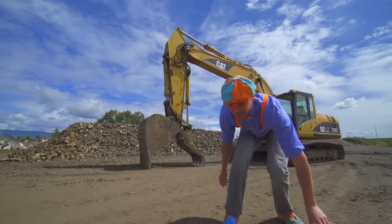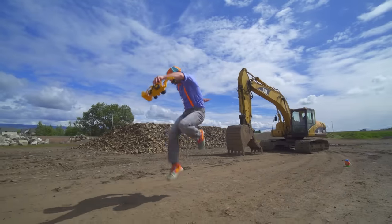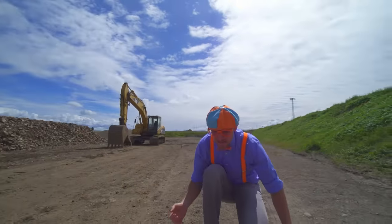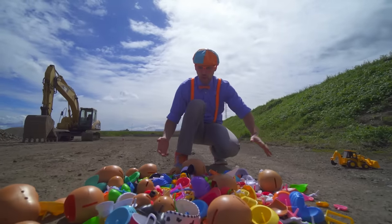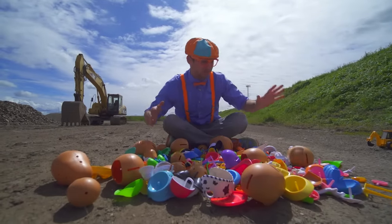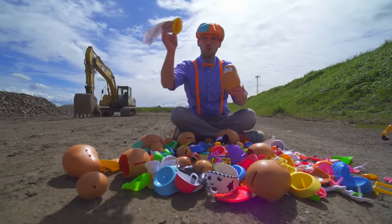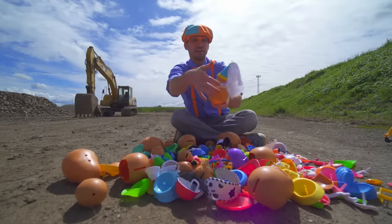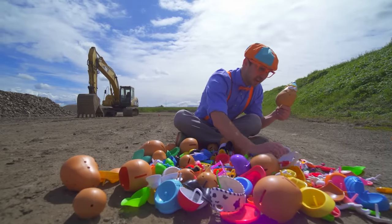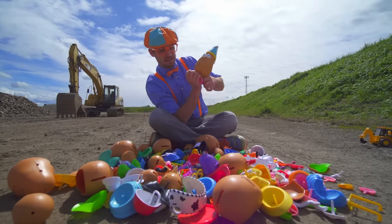Okay, let's keep on moving. Whoa! Yes! Look at all of these potato heads. I need to sit down for this one. Okay. Ooh, look at this. This one even has eyes on it already. Okay. Ooh. Nice little princess hat. Hello. Let's find some more princess stuff. And, ooh. Nice high heel shoes. Perfect. Put it right there.